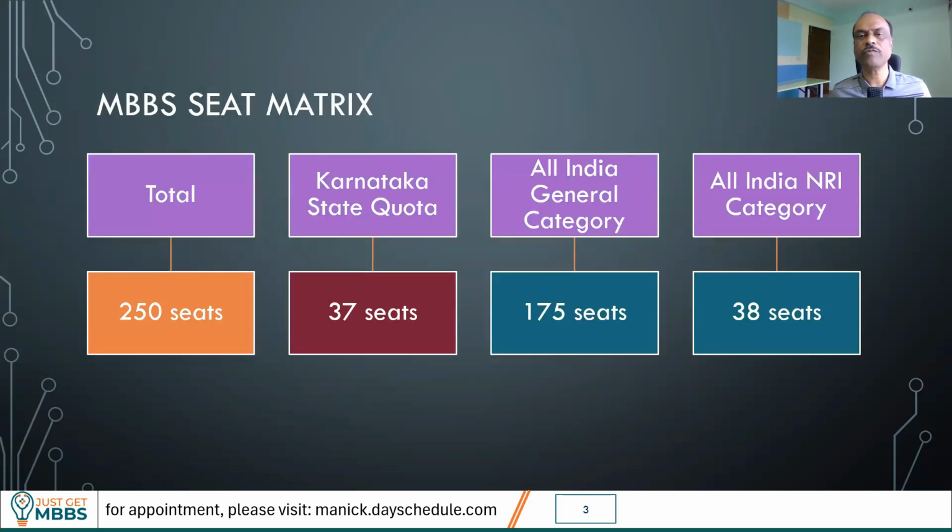So moving on, first of all, the seat matrix at KS Hegde Medical Academy. Totally they have 250 MBBS seats, which are divided into three major categories. The first category is Karnataka state quota, for which only Karnataka students are eligible, other state students are not eligible. For the Karnataka state quota, there are 37 seats available. Then we have All India General category, where there are 175 seats available. And then All India NRI category, there are 38 seats available.